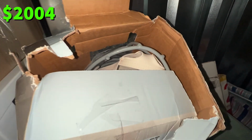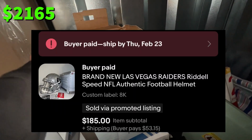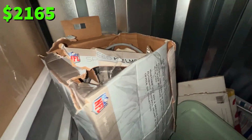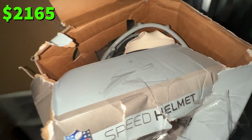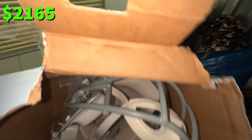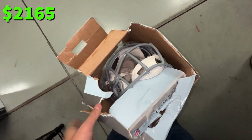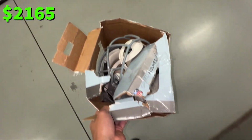And I decided to accept an offer on it on eBay for $185 plus shipping. I listed it at 200 bucks, but I was like, all right, let's just go ahead. Let's quick cash out on this Oakland Raiders helmet because it is a thing of beauty, but I gotta get it packaged up all nicely and good to go. But I'm just so happy this sold for the amount it did.